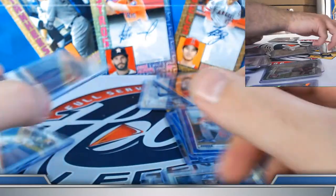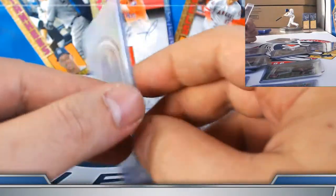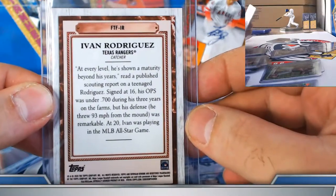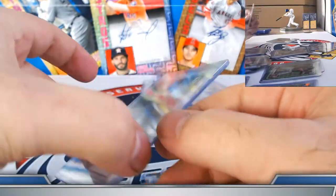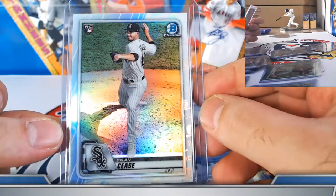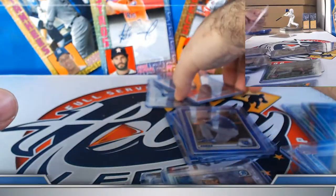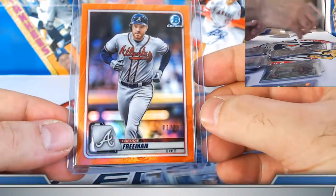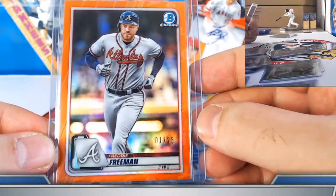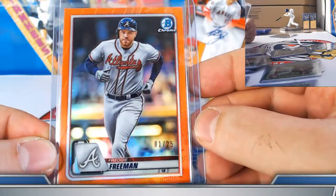Okay, not numbered, but case hit on the Farm to Fame insert here. Yvonne Rodriguez. Punch. Image variation, a rookie short print. Roughly every one in two cases. Dylan Cease in this case. Lowest numbered non-autograph. A couple of nice Bravo parallels here. Freddie Freeman, orange. 1 out of 25.